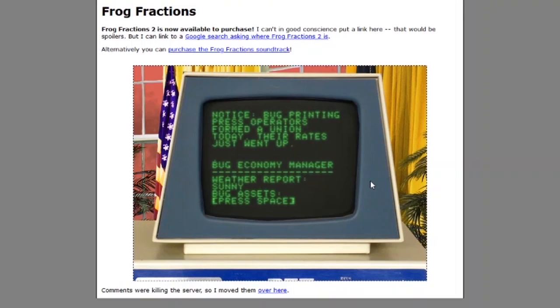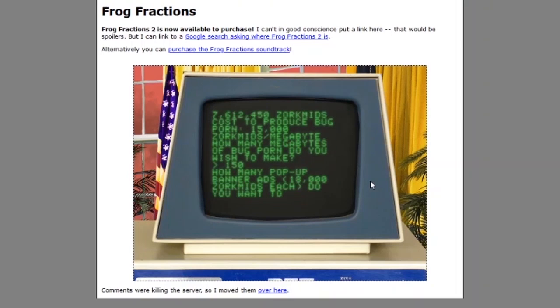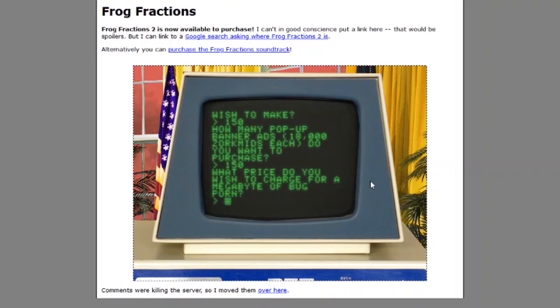Bug printing press operators formed a union today. Their rates went up. How many megabytes of bug porn? 150. How many ads? 150. How much do I wanna charge? 65.